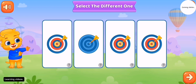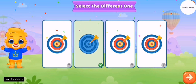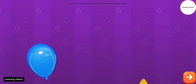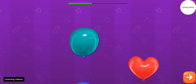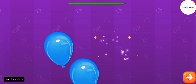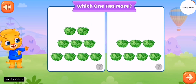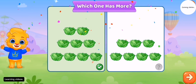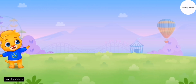Select the different one. Woohoo! Pop the balloons. Which one has more? Woohoo! What is this?